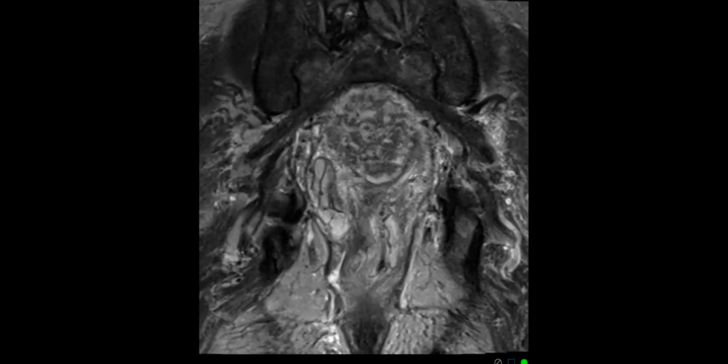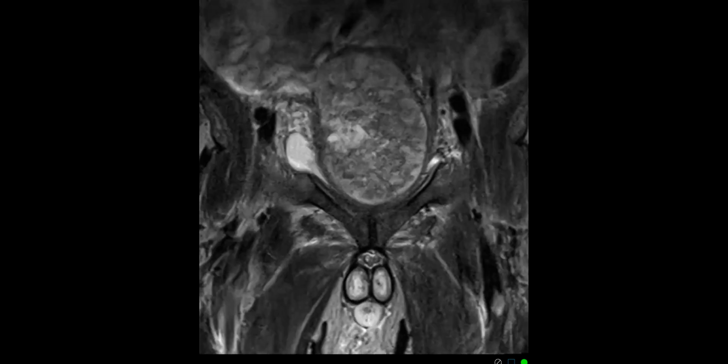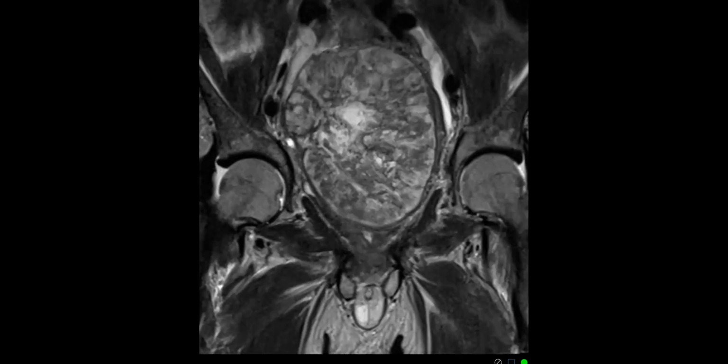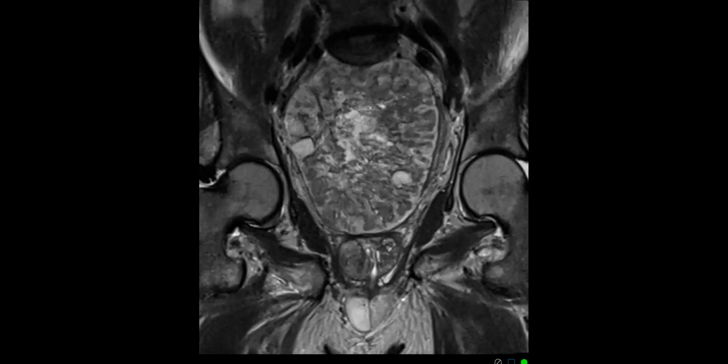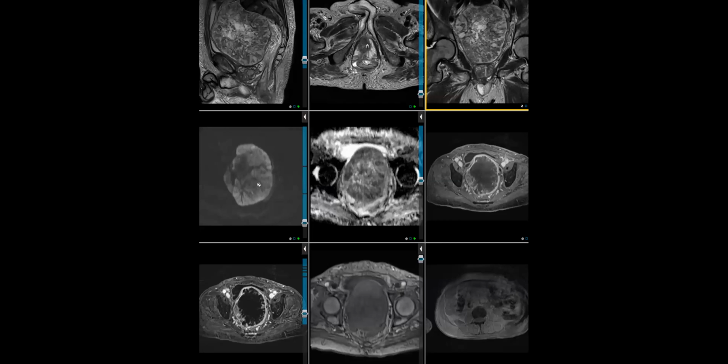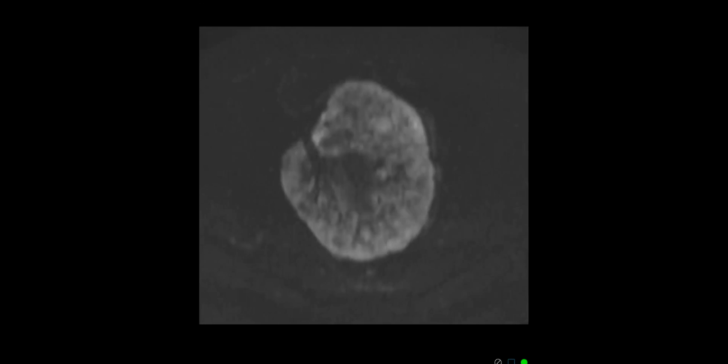Solitary fibrous tumor. The other thing that I was thinking was a stromal tumor, but maybe it's just too heterogeneous? Is that why you said cystadenoma?